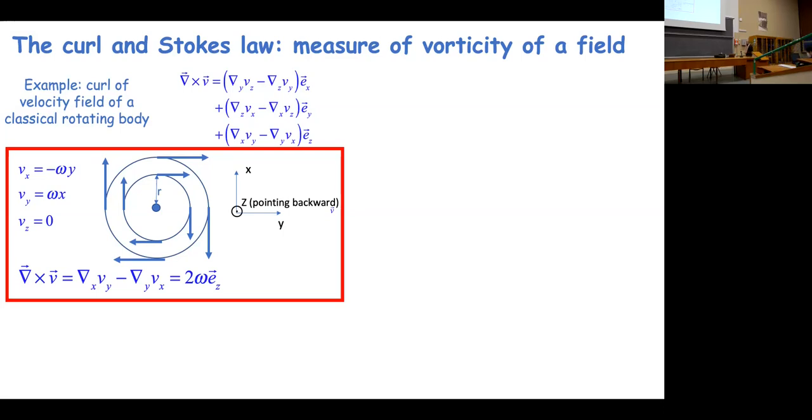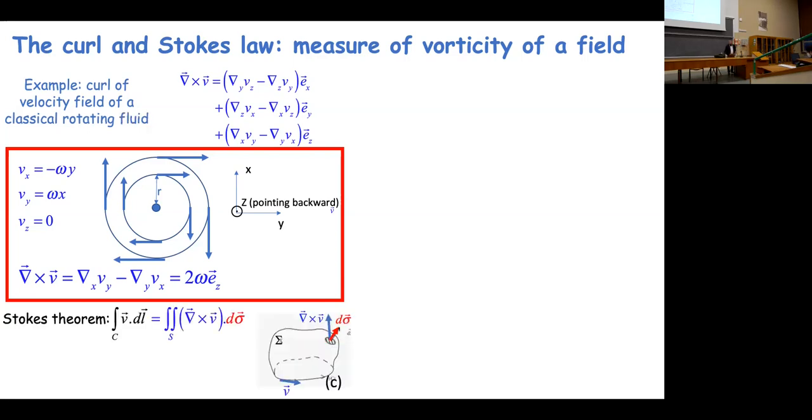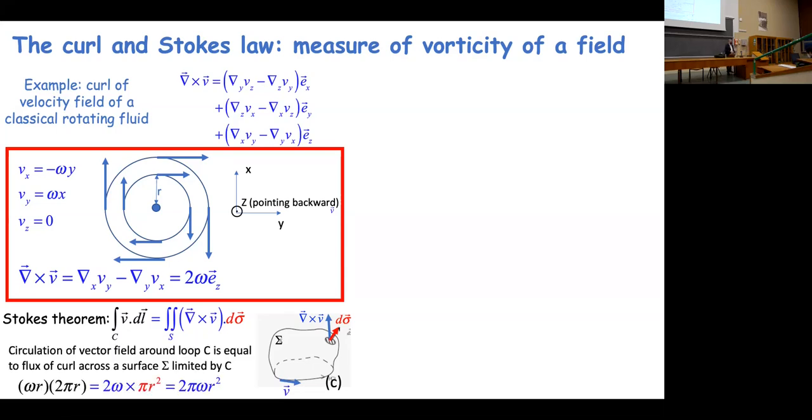And from then, this illustrates in a very simple way something which is analogous to Gauss's theorem, but it's called the Stokes theorem, which relates the circulation of a field to the flux of its curl across a surface which is limited by the circuit. And you see here the expression of the Stokes theorem. You have a velocity field and you want to compute its circulation around the curve C. This circulation is equal to the flux of the curl of the field across any kind of surface which accepts C as a limit.